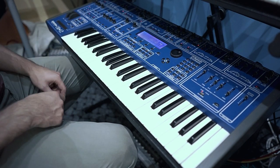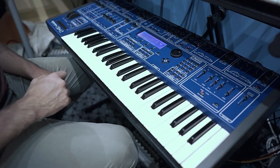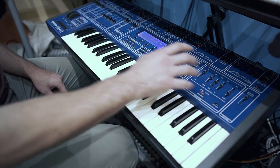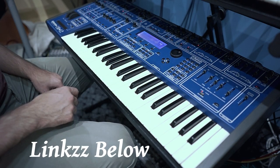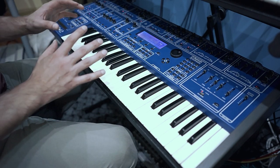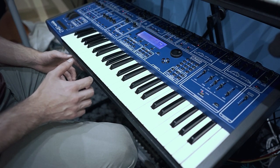So now you can hear the difference. I will include this setting in the YouTube video. Also, I already included it in the Facebook group. This setting helps make the best sounds from the Oberheim itself and puts the Oberheim 12 in the normal virtual analog synthesizers category.